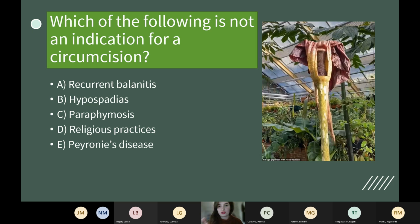So which of the following is not an indication? What do we reckon? Okay, so we've got one for B, one for E. What does everyone else think? We've got one for D.